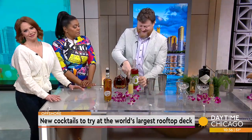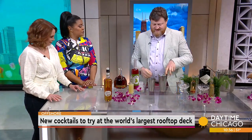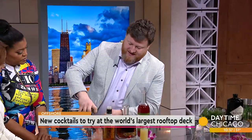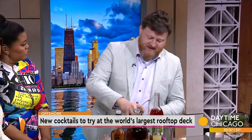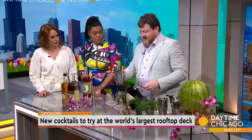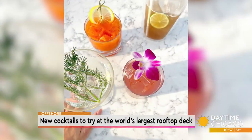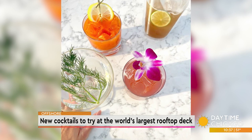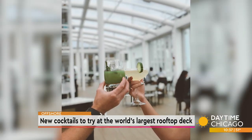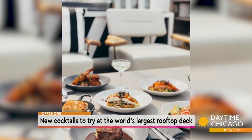All right, so the rooftop deck has been certified as the world's largest. So what does that encompass, that rooftop deck? It is 32,000 square feet. We have a very large interior space that is open year round. And then our very large patio, of course, where we serve these. Oh, yes. They're getting flowers. We love it. This is so pretty. Such a beautiful space. Absolutely.